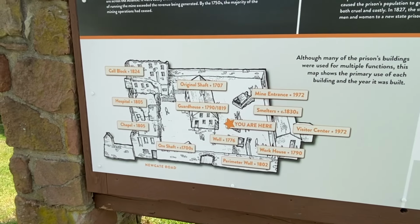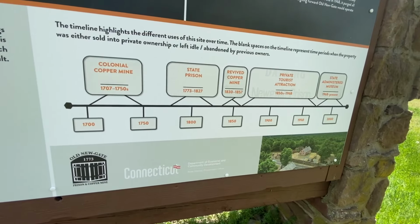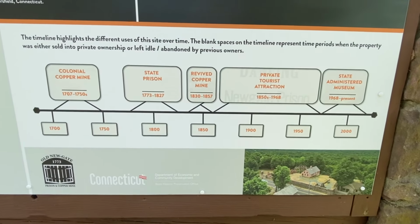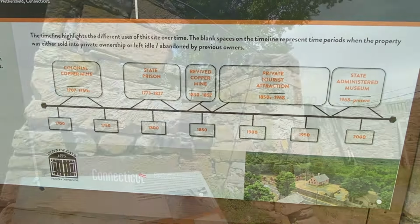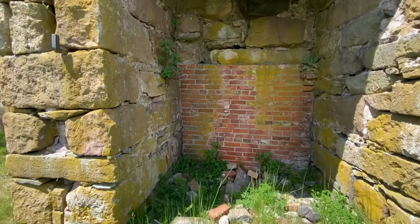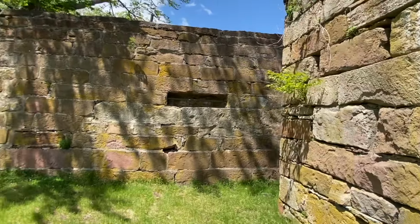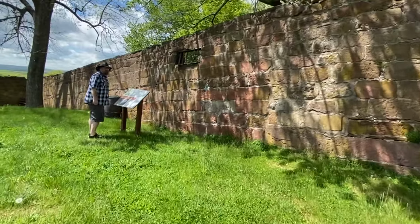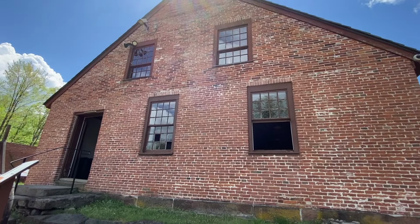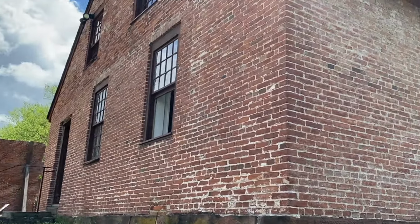The old Newgate Prison and Copper Mine is located in northern Connecticut, East Granby to be specific, and was begun in the early 1700s to try and mine copper ore from the mountain. There used to be far more structures than you see now, and most of what was here are some of the early stoneworks from the 1700s and the outer wall constructed in the late 1700s to early 1800s. The main guardhouse on the property was reconstructed and turned into a museum and interpretive center.